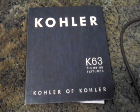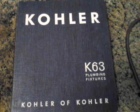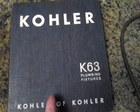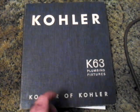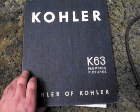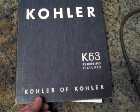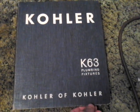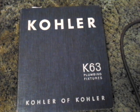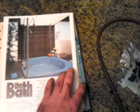This is my Kohler K-63 plumbing catalog. You will find, if you ever find one of these on eBay, there's different versions of it. K-63, I've always thought, probably referred to 1963. That's when Kohler made a bunch of changes to their fixtures. But you will find updated ones.